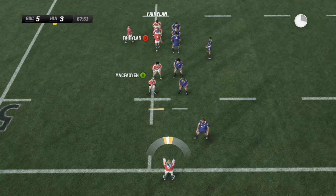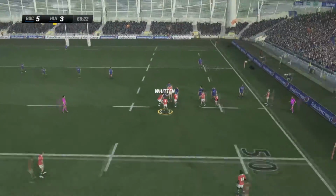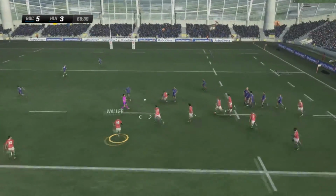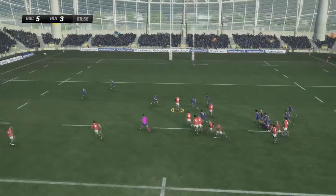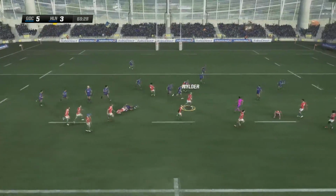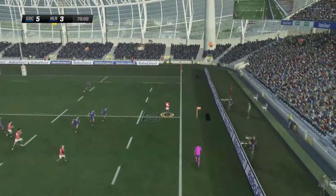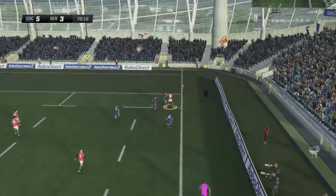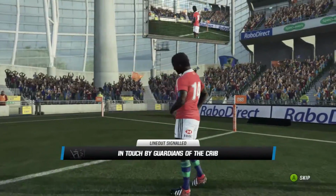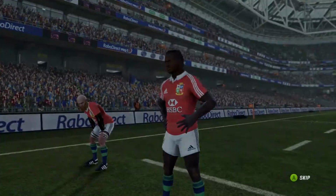Another line out, another 5-man line out as well. Wilder at the back this time, beautifully pulled in. Whitton will have a little bit of a run himself for one Waller, and Waller's through once again. He's been amazing. His final passing has just been slightly off the mark. Now it's beautiful. Away to Kieran Jones. He's in a foot race. Oh, it's just gone out to touch. Could have been the try of this series already.